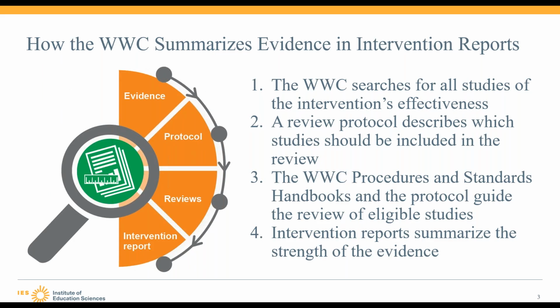So back to the presentation. The WWC uses a systematic review process to report on the evidence for an intervention, summarized here in four steps. First, the WWC searches for all studies of the intervention's effectiveness. Then, using a review protocol describing which studies should be included in the review, WWC staff select the studies. Next, the WWC Procedures and Standards Handbook and the protocol guide reviewers in reviewing eligible studies. And then finally, intervention reports summarize the strength of the evidence.